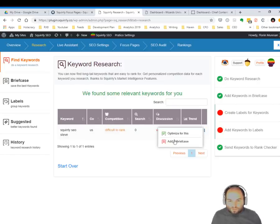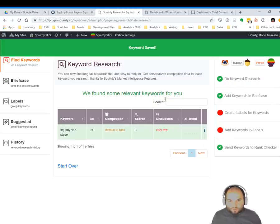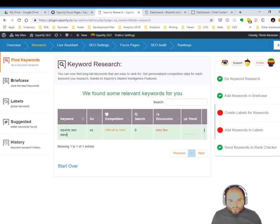I can just add this to Briefcase. So I go to these blue dots, you can see them here, this blue button, and I click add to Briefcase. And now that it's added to Briefcase, I receive confirmation, and I can also see that this row inside the table now has a green background, so I know this is added to my Briefcase. So Squirrely SEO Steve is now in Briefcase.